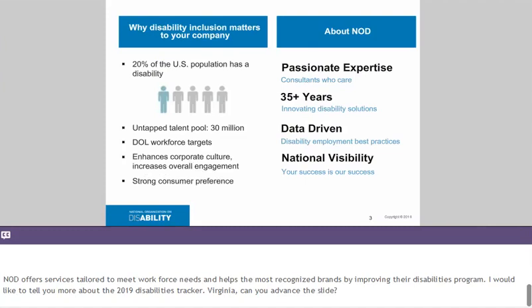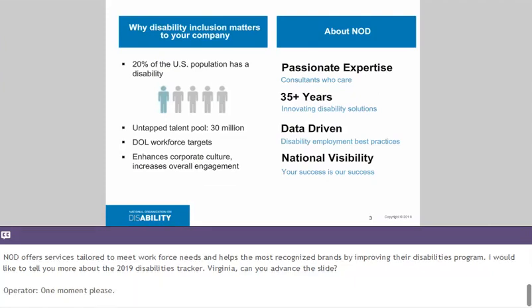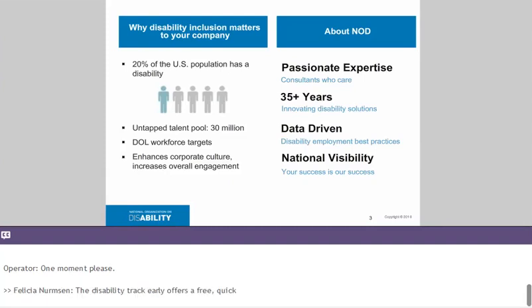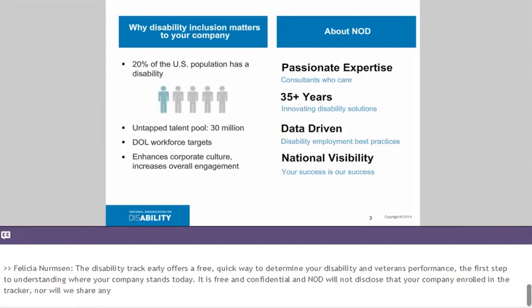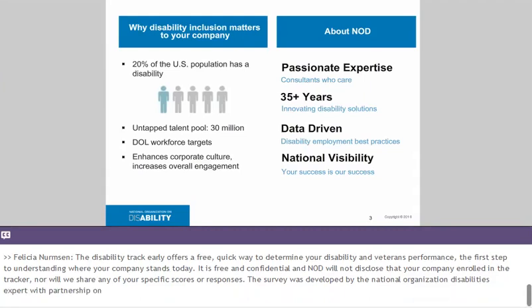One moment, please. The Disability Employment Tracker offers your company a free, quick way to determine your current state of disability and veterans performance, the first step to understanding where your company stands today. It is completely free and confidential. NOD will not disclose that your company enrolled in the tracker, nor will we ever share any of your specific scores or responses. The survey was developed by the National Organization on Disability's employment experts in partnership with the Viscardi Center, the National Business and Disability Council, with input from corporate leaders.